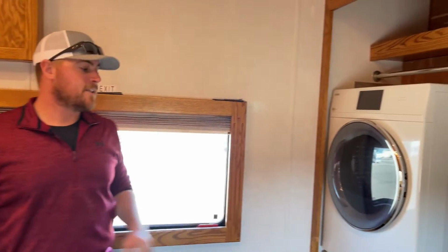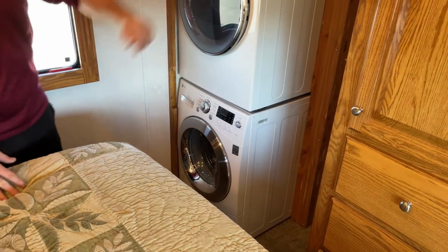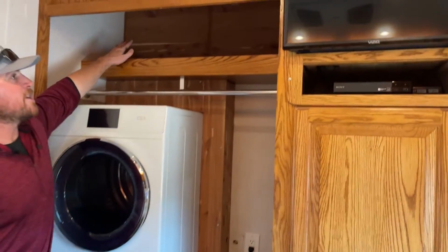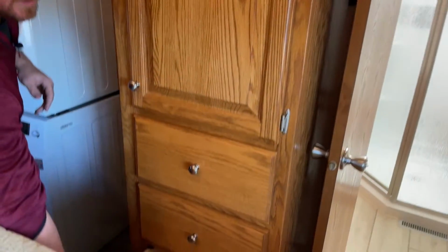Stacked washer and dryer in the bedroom. This was a custom deal. They added this aftermarket, not from the factory. Does take up a little bit of your hanging storage, but you still get about 24 inches there. And then a massive shelf up above here. More wardrobe here in the front of the bed.